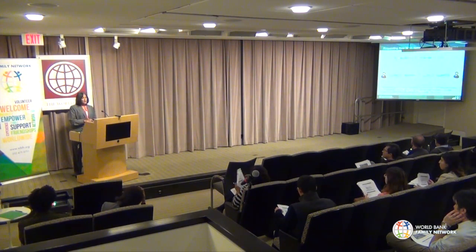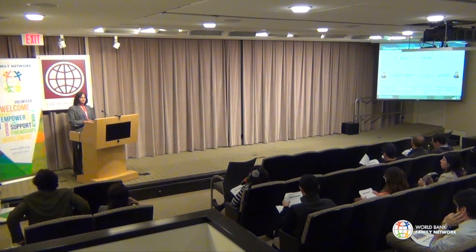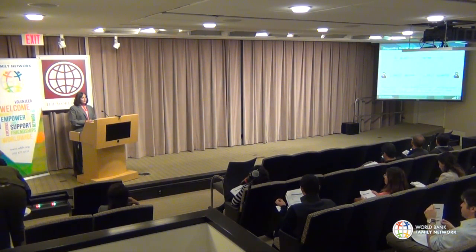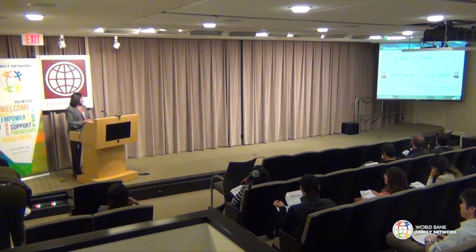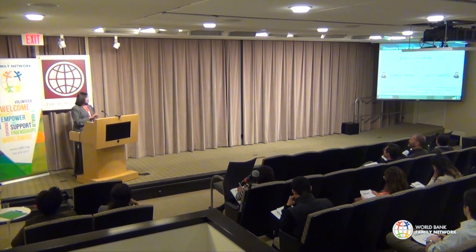So everybody, before applying for a work permit, you need what's called a PID number, personal identification number. What that is: when a staff member joins the World Bank, we are required by the State Department to report the arrival of that staff member and any other G4 dependents who have entered the US with the staff member. What we do is the staff member fills out a form and submits supporting documents: the passport page of the staff member and all the dependents, the G4 visas, and a copy of the I-94 card. That's been automated.